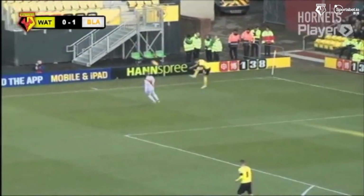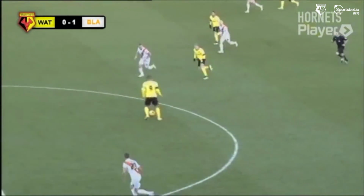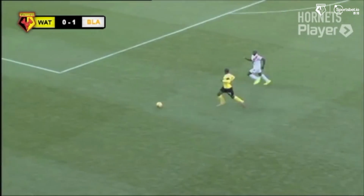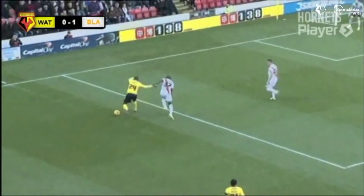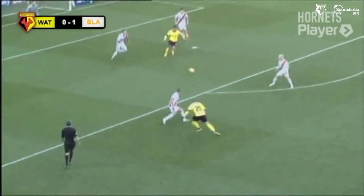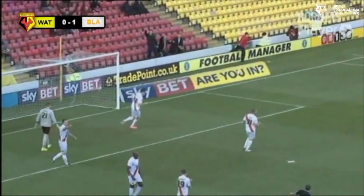Here's Cathcart down by the corner flag. His clearance is flicked on by Vydra, and Deeney can turn inside the centre circle, and he looks to set Ighalo away out towards this left-hand side. Here is Odion Ighalo. Nosworthy's with him. Ighalo is round Nosworthy, who holds on to him. He's got Anya in support. He's got Vydra at the edge of the box. Here is Vydra into the feet of Deeney. Touched it, looking for Vydra again. Here's Vydra, who's put it wide from 6 yards.